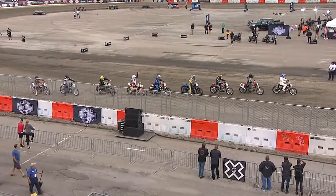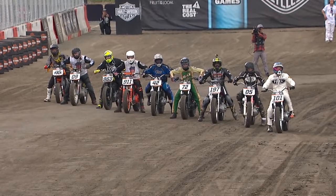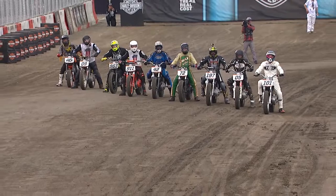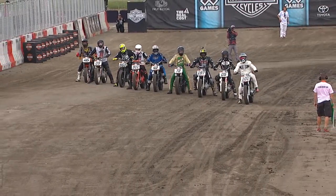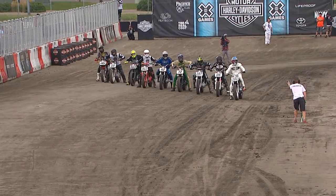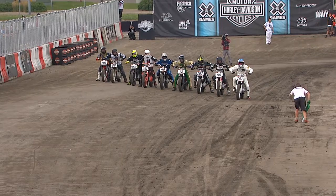Baber's right there in the 4 spot, the 101 at the point. Here they come. The bikes are going into gear. The lenses are down. A lot of riders have chosen to run the motocross style helmets with the motocross goggles. They're getting ready to start this one. It'll be a 4-lap shootout for the bragging rights of the first event out here at Harley-Davidson Flat Track. And the starter checking to make sure everybody's ready.